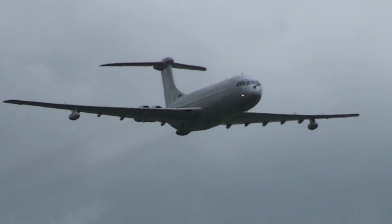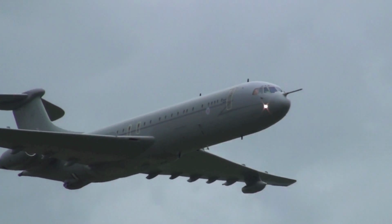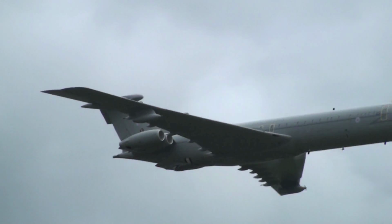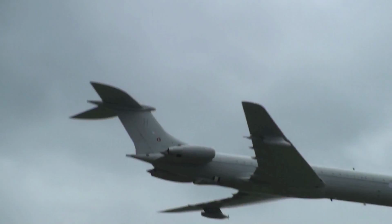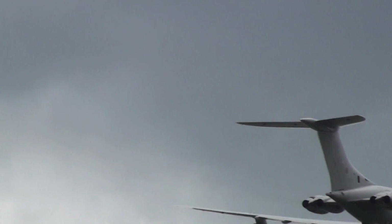Sneaking up on us quietly, can be noisy when it wants to be. You can see the refueling pods under the wings there. It has 3 hoses, this aircraft, 1 under each wing and 1 at the back of the aircraft. Unfortunately, they're not allowed to demonstrate them to us today.